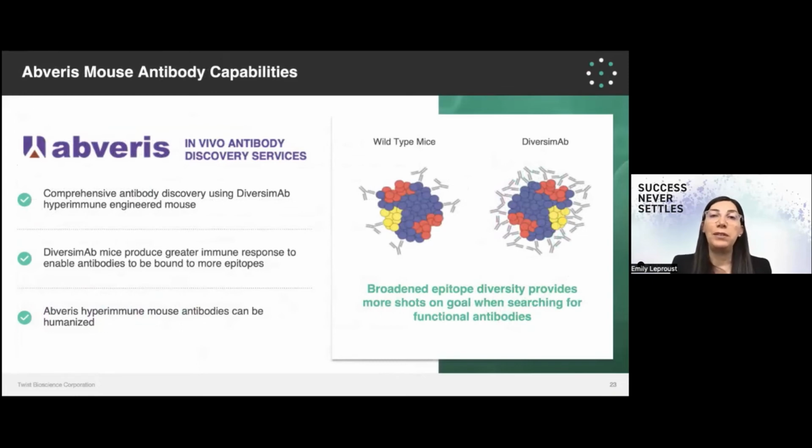And so Abveris, they use an immunization approach where instead of using a library, what they do is they take the target, they immunize a mouse with it. The mouse immune response creates more mutants. And then when you extract that antibody mix, that's your library. And you try to find the best antibody from that library.